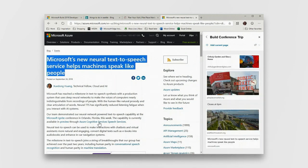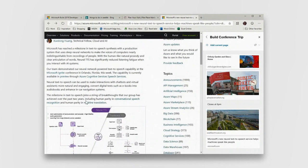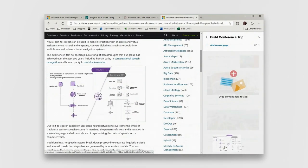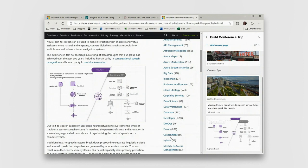So you can drag some information from the article. You can drag text. If you see a graphic that explains how this works and it's really cool, you can drag images into your collection. And this way you can continue to collect interesting things throughout the conference.